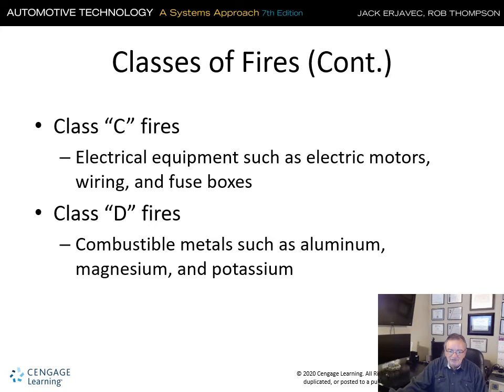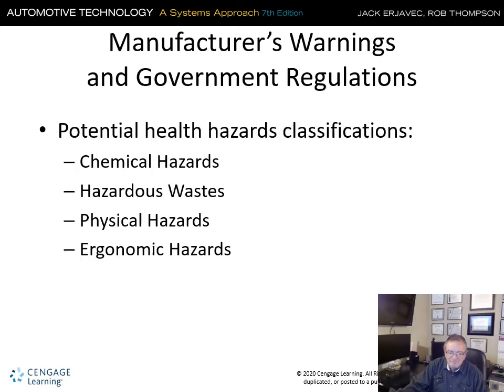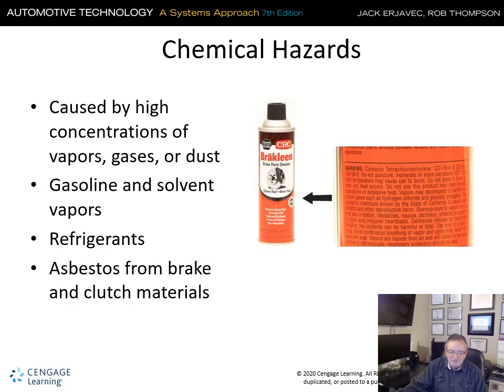We have class A, B, C, and D fires. We all know what they are by now. A is common materials. B is flammable liquids. C being electrical, and D being burning metal. We have government warnings and health hazard classifications for chemical, hazardous, physical, and ergonomic hazards.